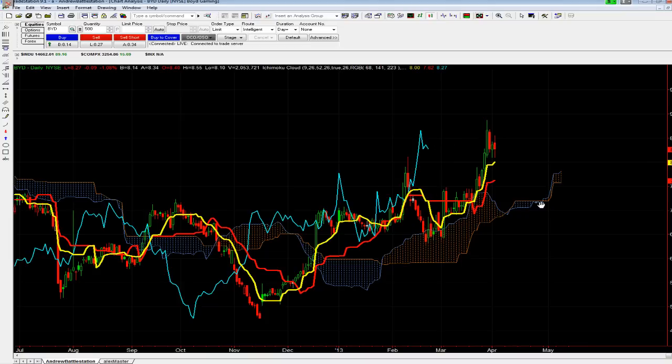Number four, we're getting a thin cloud, possible reversal, but the future Ichimoku cloud is pointed up and out to the right side. So it looks like a setup. I bought September 9 calls in BYD for 80 cents. Risk on this trade is $80 per one lot. My reward in theory is unlimited. 5.3 times usual volume. Bullish activity today in BYD.